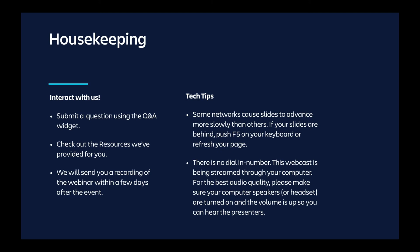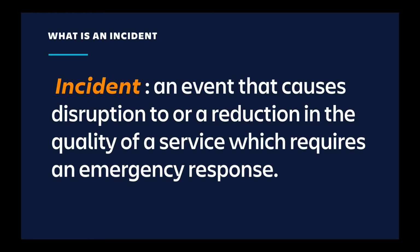The first thing I'd like to do is, my intent is to walk you through some real-world incidents and talk about how the Atlassian products help in each situation. But first, I think it's important to lay a foundation of definitions. And the first one I'd like to talk about is what we consider an incident. We believe an incident is an event that causes either a disruption or a reduction in the quality of a service, an IT or dev service, and it requires an emergency response. I think that's important to understand. An incident requires an emergency response, usually by teams or maybe even multiple teams.